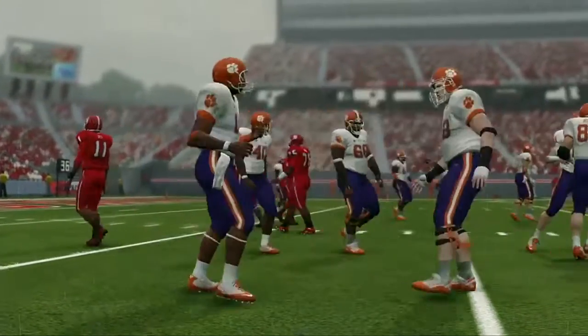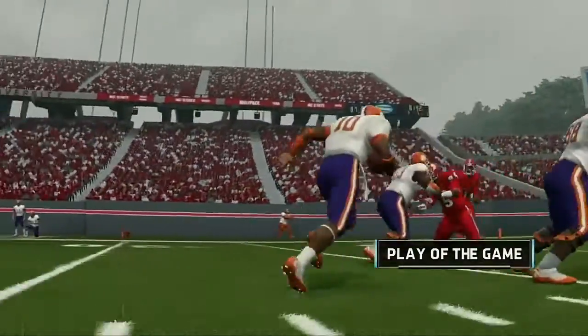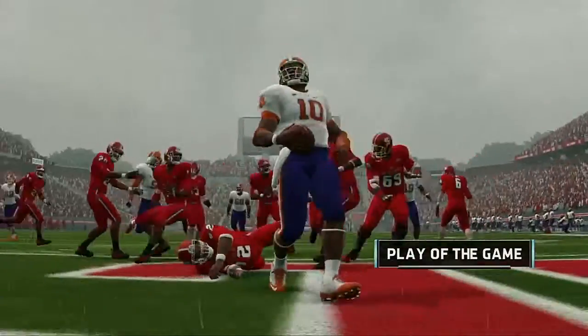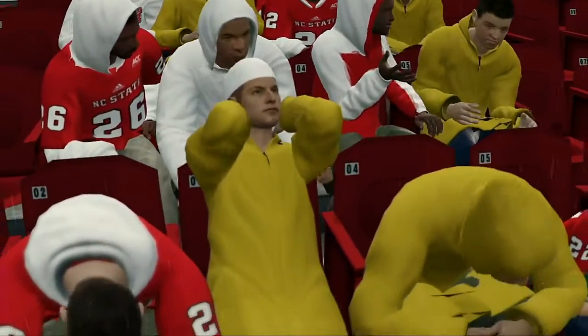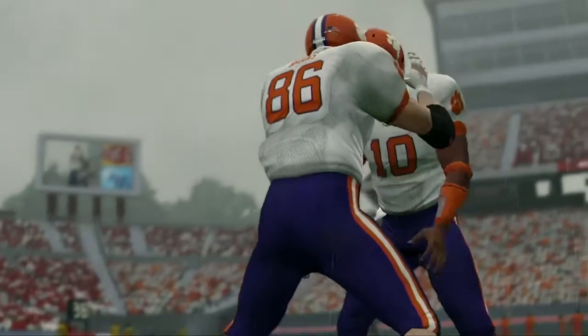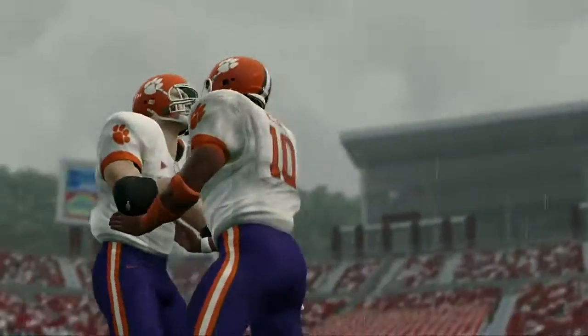Our final score in this one, Clemson 35, North Carolina State 7. As we finish up the broadcast, what do you have to say about how this game turned out, Kirk? Well, this rivalry game did live up to the hype this year. There's pure gratification on one sideline and sheer disappointment on the other. You can bet that the loser in this one will have this date marked in red on their calendar for next year.